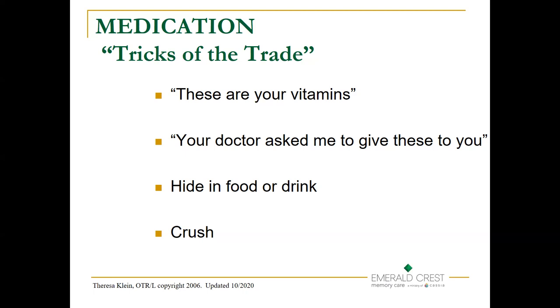Otherwise, sometimes we have to go the route of concealing their meds, either crushing those and putting them into their food, or seeing if there's a liquid alternative to a person's medication, especially those more crucial medications. And things like that. We want to find a way to get those into people safely.